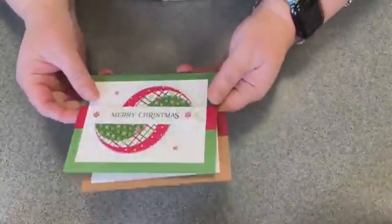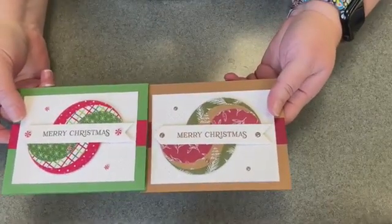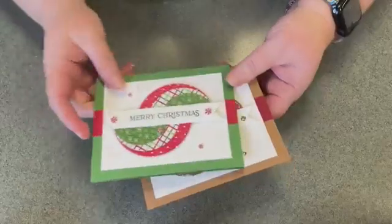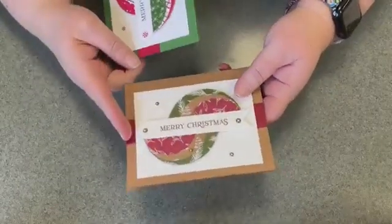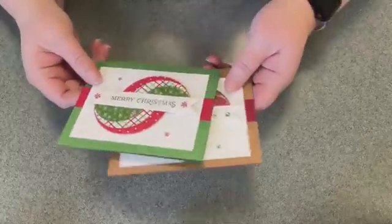And then finally, the other kit is what I'm going to show you today. We're actually going to make the cards together. So the last one that you have the choice of is these circle cards. You can choose from the garden green base or the pecan pie base. So what I'm going to do today is show you how to make these cards. We're going to make 2 cards at the same time because a lot of the pieces are the same.